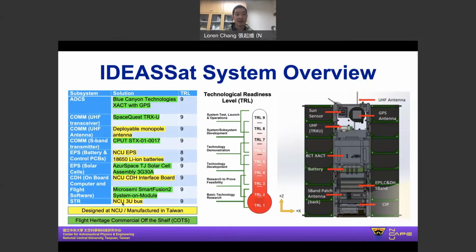For other subsystems where we believed we would not be able to develop in-house over the course of 2 years, we purchased commercial off-the-shelf components. This includes our ADCS, which is our attitude determination and control subsystem, as well as our communication subsystem. In the case of our onboard computer, we used a commercial off-the-shelf system on chip as the computational core.